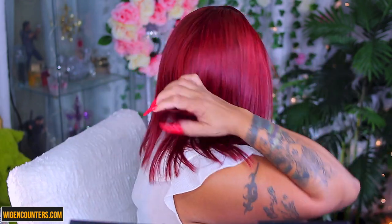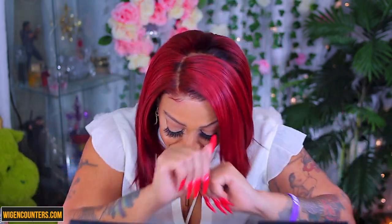Either way, this color is gorgeous. They did a really good job with the coloring of it. I love the fact that it's not all dull and faded, and that is the I love it dance, okay? Yes, hunties, that is the I love it dance.